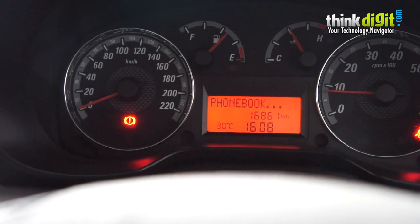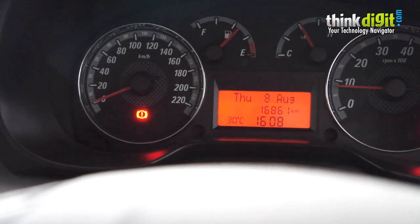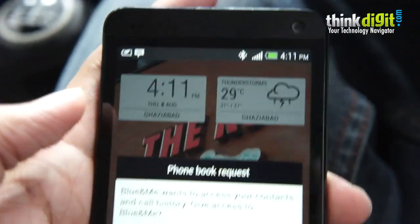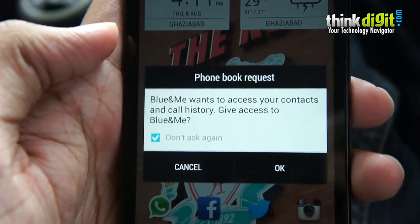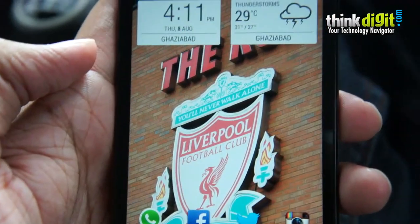Copying. And it says copying the phone book. I've even got the notification on the device: wants to access your contacts and call history. Yes. So now the copying should begin in the background.